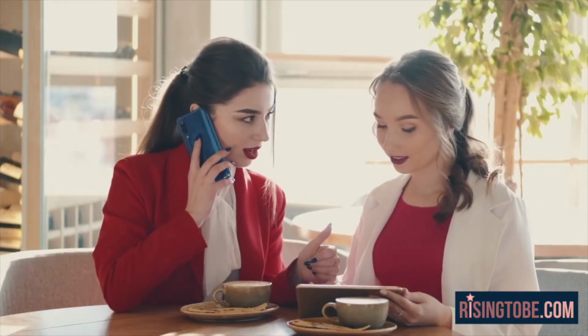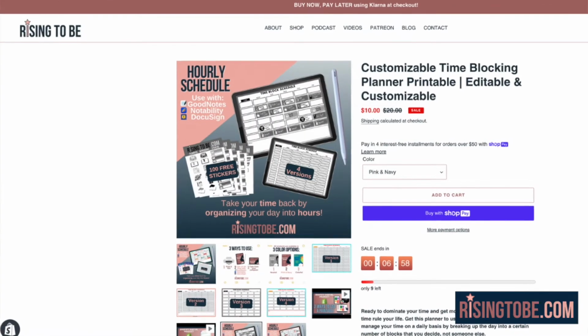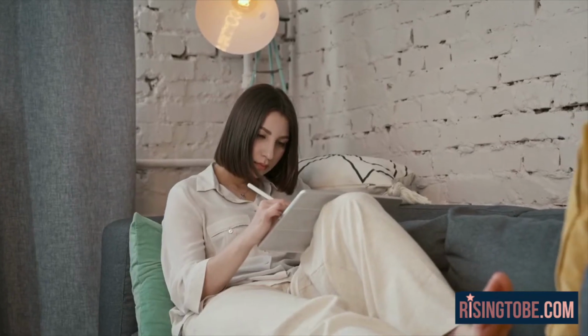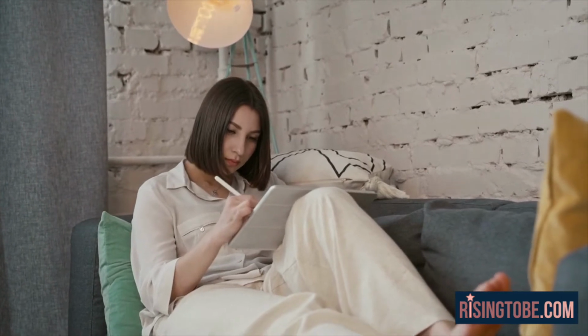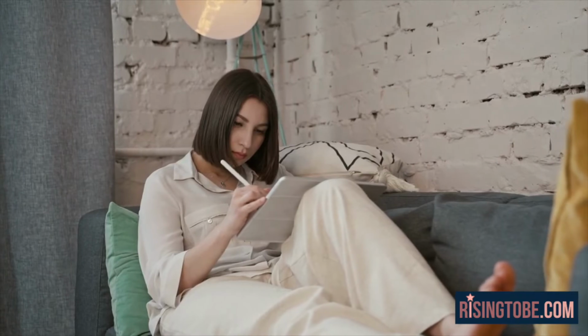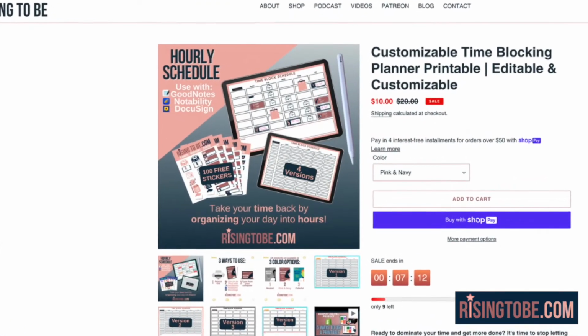the day into a certain number of blocks that you decide, not someone else. If you want to organize your day, manage your time, and accomplish the tasks on your to-do list, then the hourly schedule planner is for you. With the hourly schedule planner, you will notice increased productivity just like the many others who have already started using this planner. Life is unpredictable, but with this planner, you will have the tools you need and 100+ stickers to make sure that no matter what happens in your life, you will still get important things done.